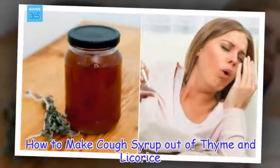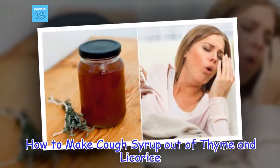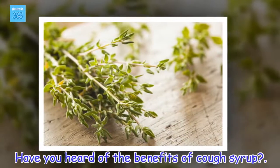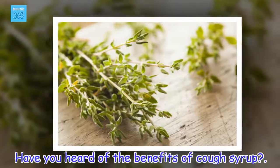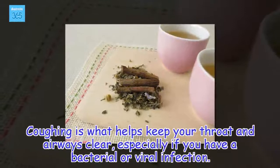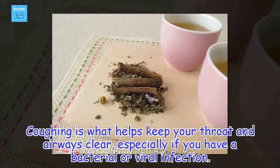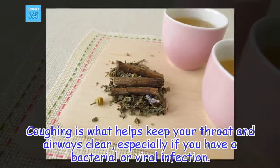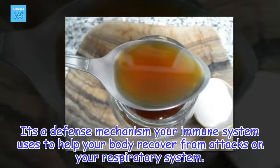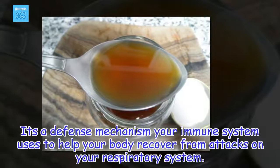How to make cough syrup out of thyme and licorice. Have you heard of the benefits of cough syrup? Coughing is what helps keep your throat and airways clear, especially if you have a bacterial or viral infection. It's a defense mechanism your immune system uses to help your body recover from attacks on your respiratory system.